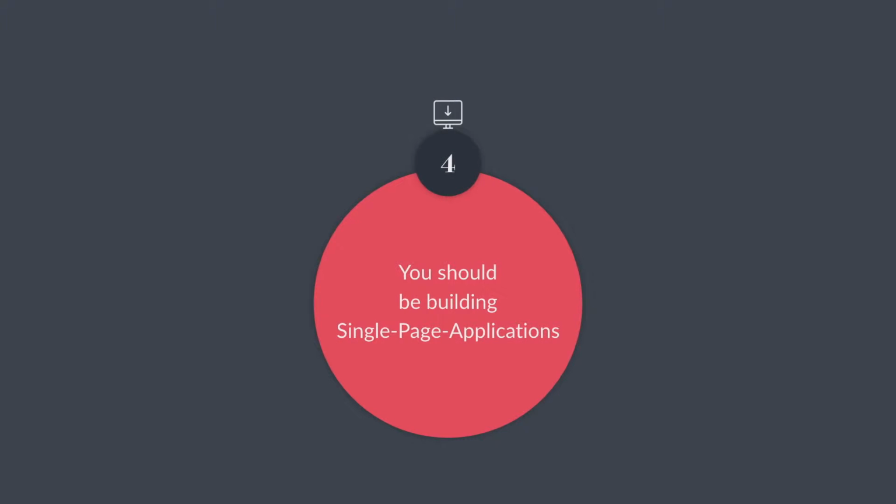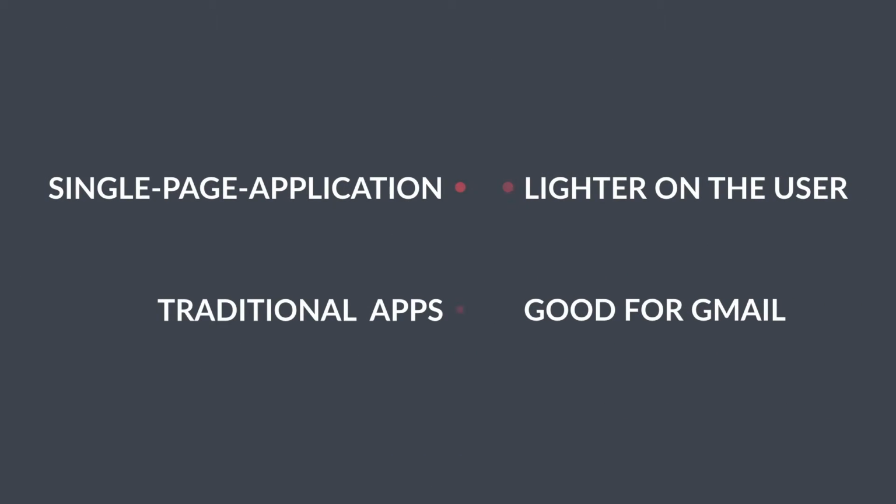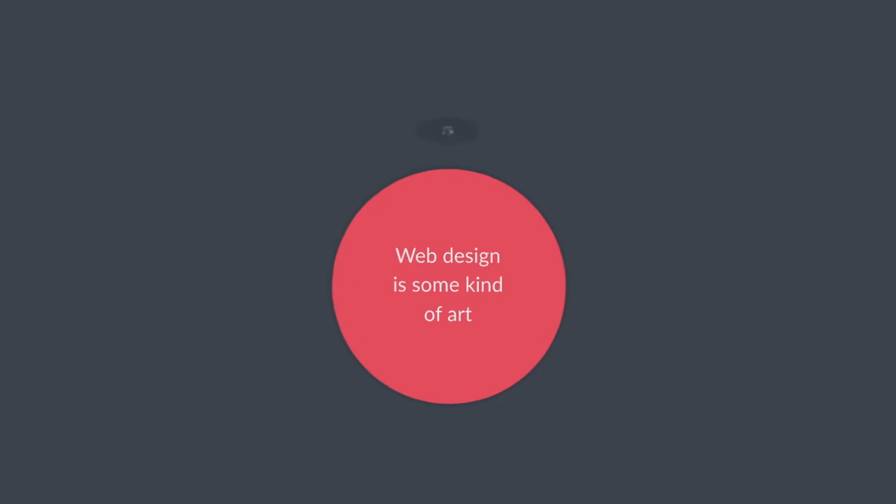And myth 4 is, you should be building single-page applications. They're all the rage, so that's totally the way to go, right? Without getting too technical, SPAs are great for applications like Gmail, with many interactions going on. But for e-learning, you're doing yourself and your learner a favor by sticking to traditional server-side apps.